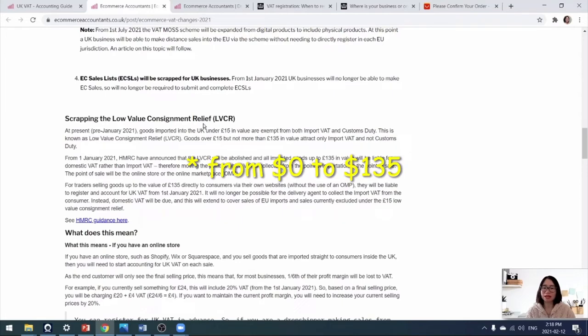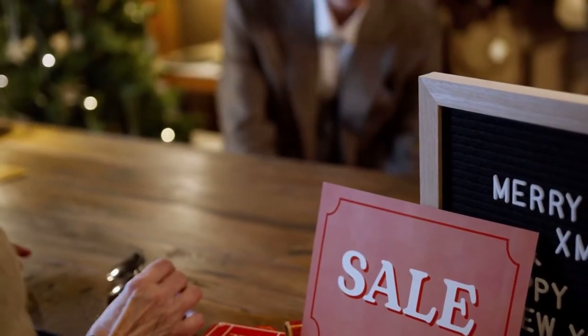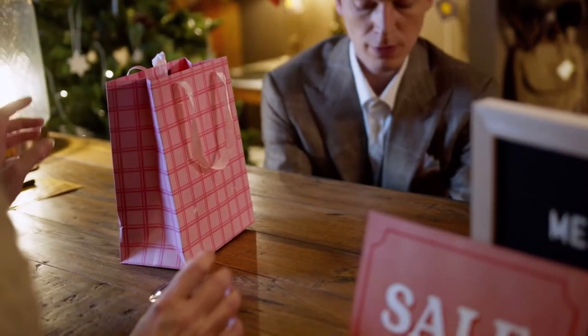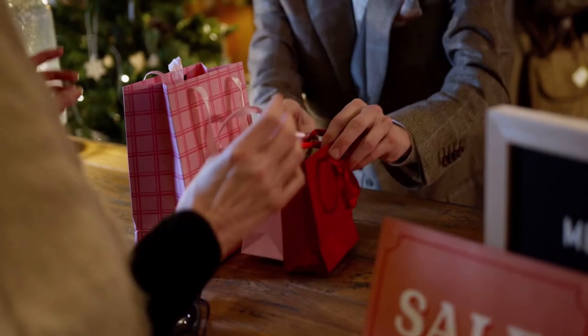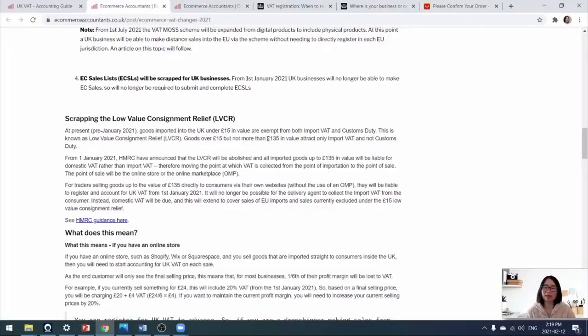So now they say that no matter how much the product costs, the customer has to pay VAT at the point of sale. Which means you, as an online business owner, are responsible for charging UK customers VAT and then accounting to HMRC. Now at customs, you don't need to pay VAT for your product to go through. However, you do need to account to HMRC, and you charge your UK customer VAT at the point of sale.